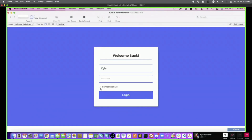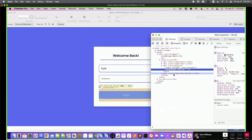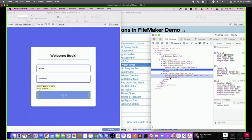So it's where the login credentials stored when you use it. It's just a checkbox like any other checkbox in your web form. And when you, let me go into inspect element. I think maybe that'll clear it up. So inspect element, we have the checkbox here. Remember Me. Trying to see if I move this over. Type checkbox. See div input.